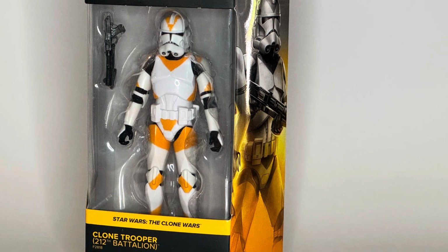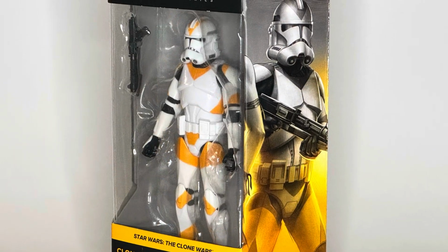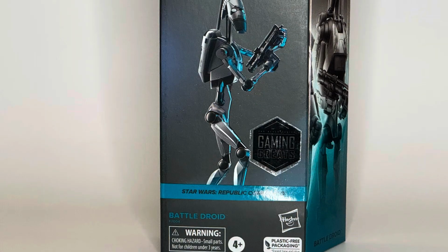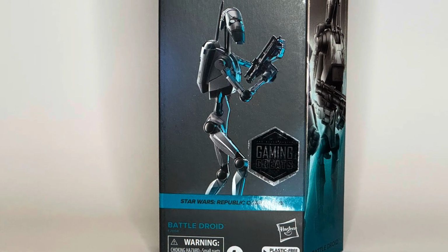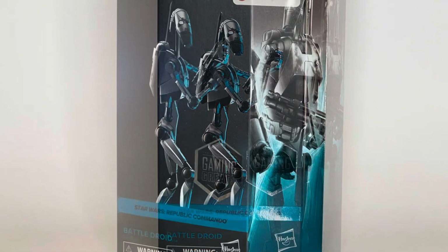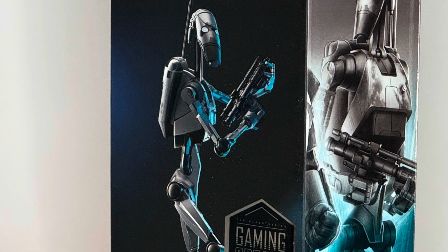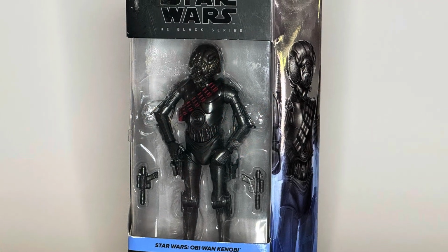Here we've got the 212th Battalion Clone Trooper figure, and he looks really nice in that color scheme next to Commander Cody. Then we've got another Gaming Greats in this battle droid that is also from the Republic Commando game. Neat face print on that figure.